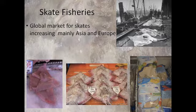And currently, if you go to any Asian market, you have a whole lot of skates. In Korea, I'm told that there's stores dedicated only to skate products. They have them whole, they have them winged, they have them frozen, dried, they have them dried and then powdered for medicinal purposes. And so skates are a big deal in Asia. And in Europe, they're a pretty big seafood staple.